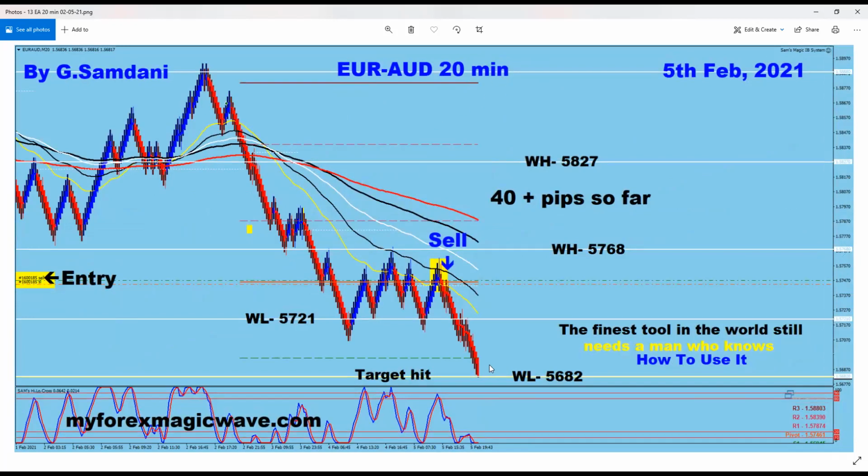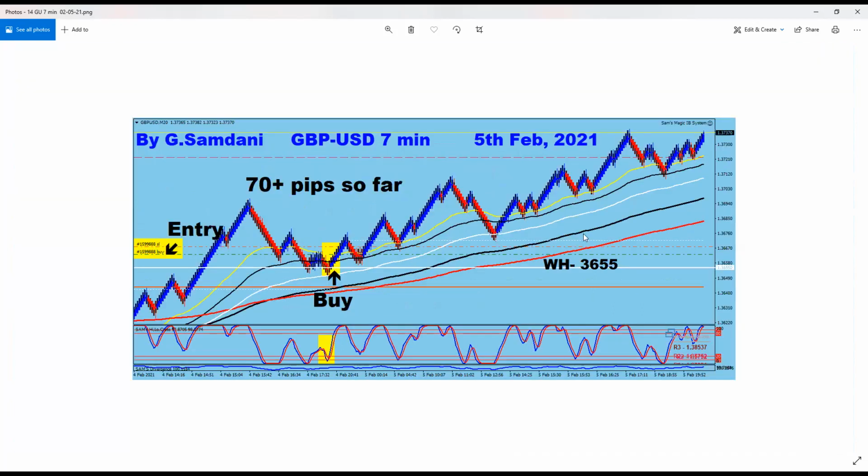That's the final for this pair, for my target around 56.82. I showed that already and explained it in my last video yesterday. And here, pound USD finally, 7 minute also, a beautiful move to the upside. It dropped here into the wave, and then gave me the entry here, and then came down a little bit, and after that gone for 70 pip. So these are the trades, almost 14 trades.